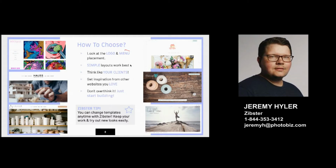When you're going to something, what's your experience like? Is it easy to navigate your own website when you go to it? You're like, oh, well, you've got to click here, click this, then go to this drop down, then it's in this drop down menu. Make it as simple as possible.